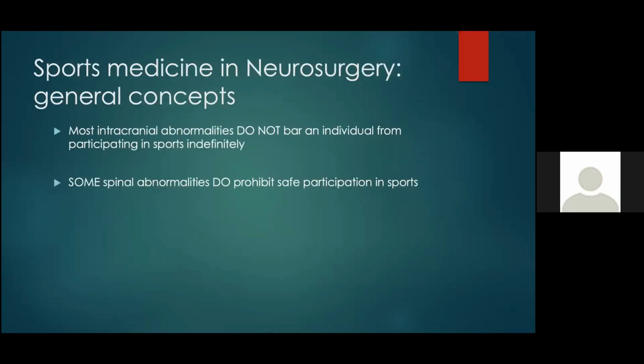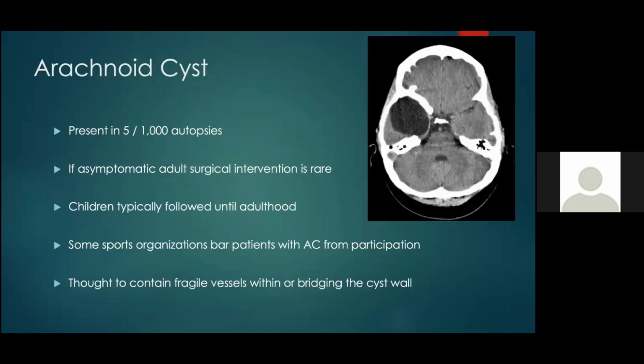So some general concepts for neurosurgical conditions affecting athletes. Most of the intracranial abnormalities that I looked at do not bar someone from participating in sports indefinitely. There are some spine conditions that need to be recognized because they absolutely prohibit safe participation in sports. So this is one that's fairly common. We see arachnoid cysts all the time.